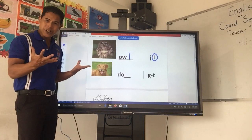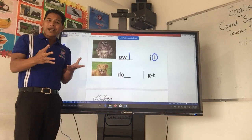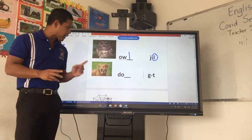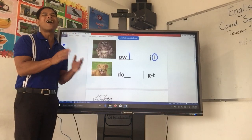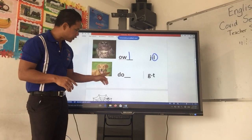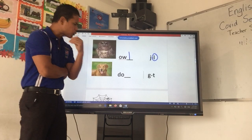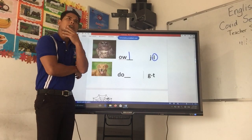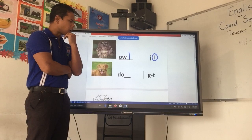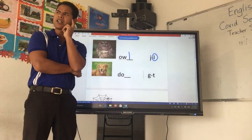Now this one, easy, right? It is a pet. We raise it at home. It's the opposite of a cat. It's a dog. Yes. So dog. So which one is it? Which one do you hear? Dog. Is it the letter G or the letter T? So which one makes the g sound?